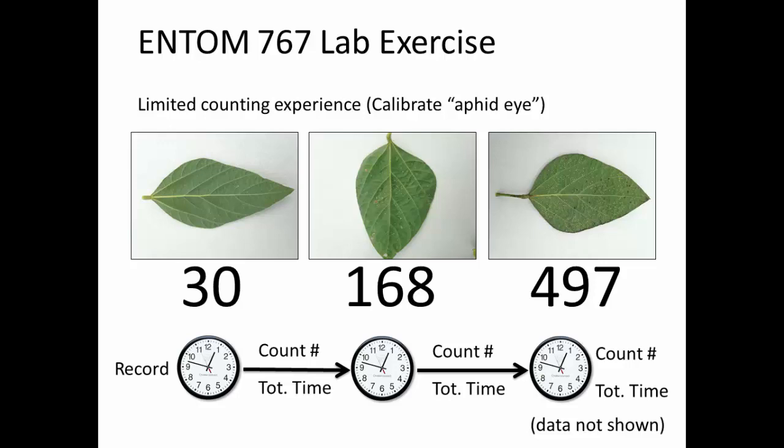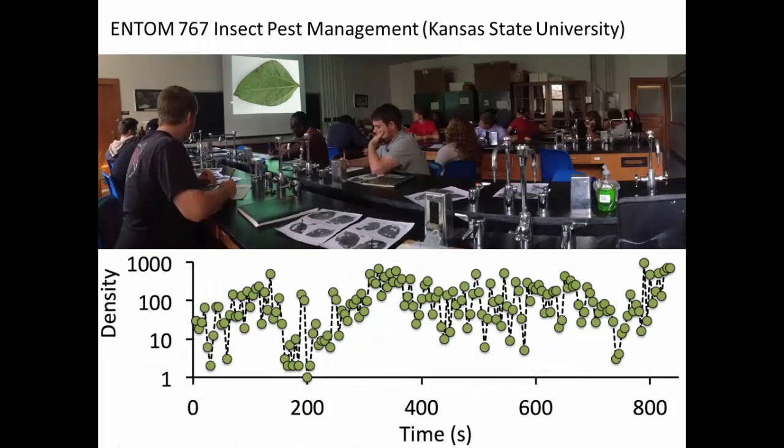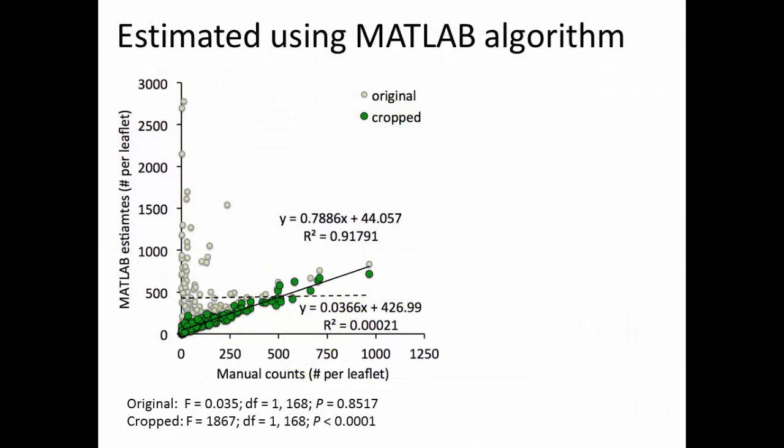But I'm not showing that data today. The data I am showing is basically gave them 5 seconds per leaflet to go through the 178 leaves to give me an actual number, what they think is on that particular leaflet. So what I wanted to do is contrast this with basically what we're getting, hopefully with a mobile-based application. How well are we doing?